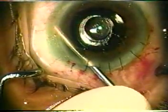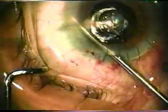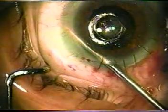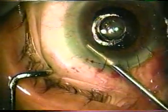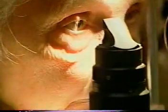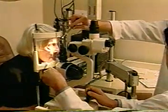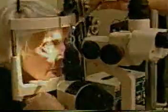With the lens in position, viscoelastic is removed and the pupil is constricted with the appropriate drug. It is important to perform a peripheral iridotomy to avoid iris block. The post-operative assessment of the surgery is done by careful evaluation of the patient at the slit lamp biomicroscope to ensure that a safe distance was achieved between the intraocular device and the corneal endothelium.